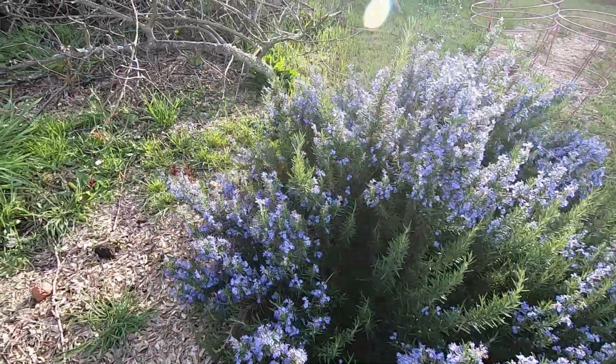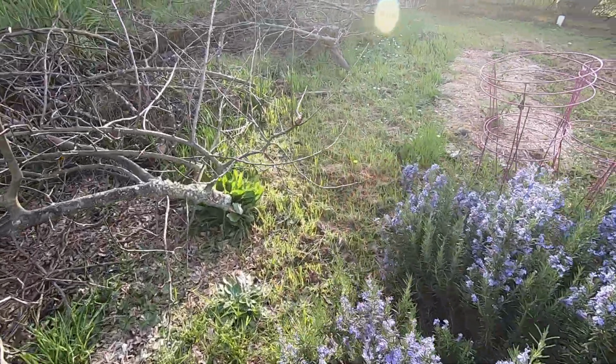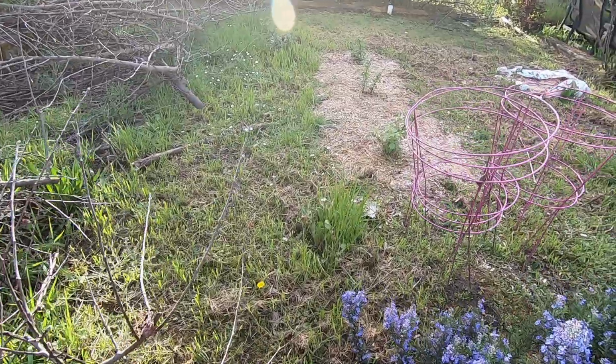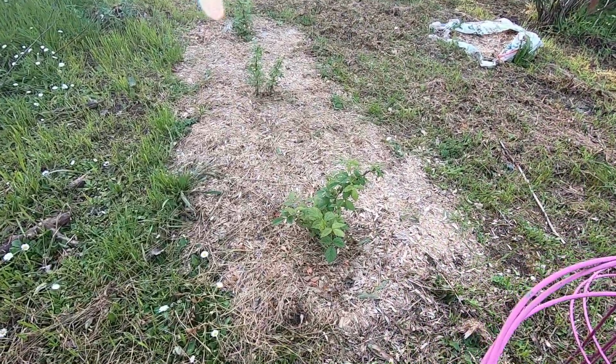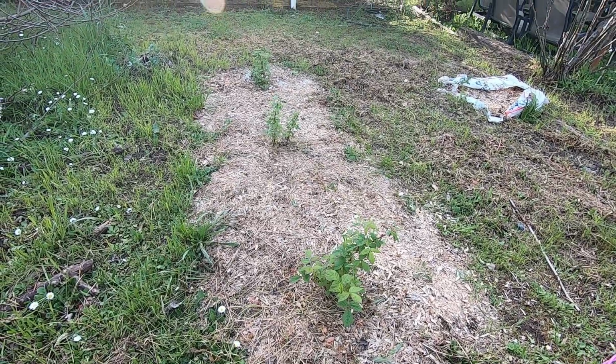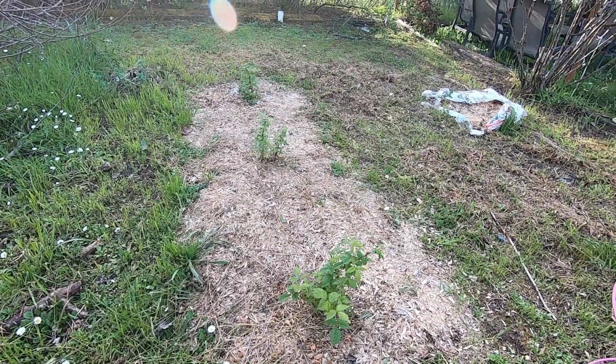And the back here behind the rosemary, I got three raspberries going, and they're coming on strong this year, looking good. Yeah, can't wait.